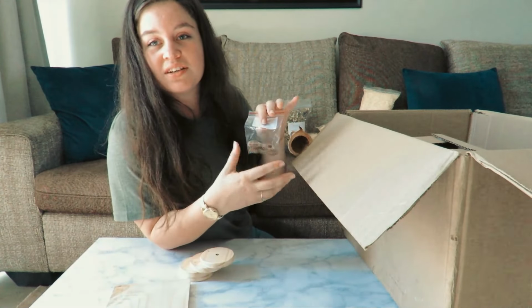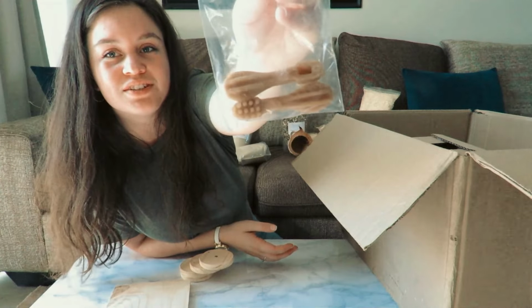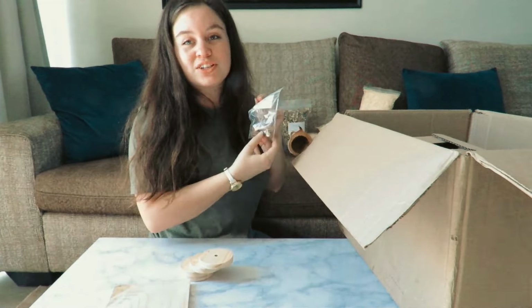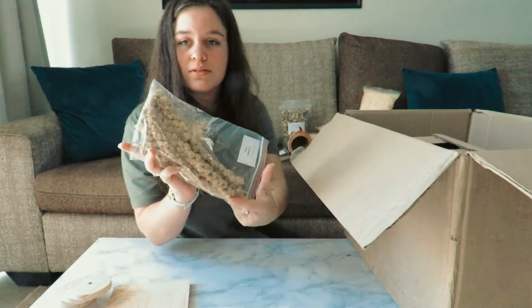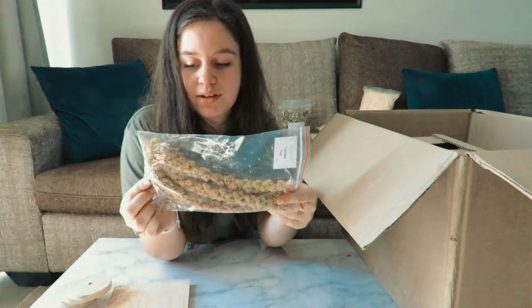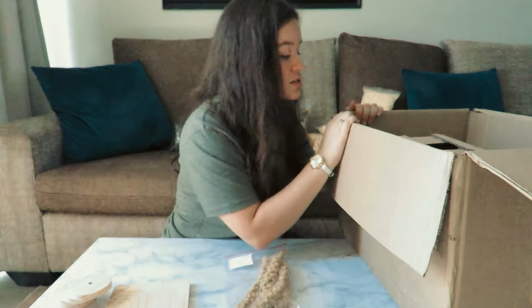These are the whimsy chews. I was actually really intrigued to find out how small they'd be, but this is so cute. It's like a little miniature toothbrush. Then we've got our millet sprays. These we're going to pop around the enclosure for our hamster to get her own seeds. Instead of it just being in a food bowl, she can actually explore that.